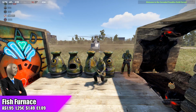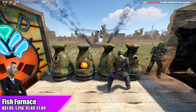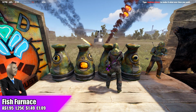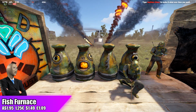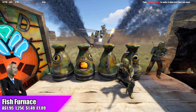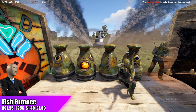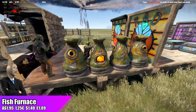So we've had a fish full burlap set, and that's going for around $1.30 to $1.50. Then we've got a fish bow going for $2.68, fish rock going for $5.14, fish burlap shoes going for $6.52, which I guess would be a part of the burlap set, and that is it. Where do I think the fish furnace will sit?